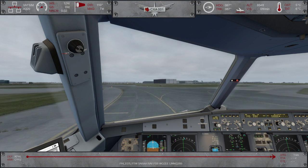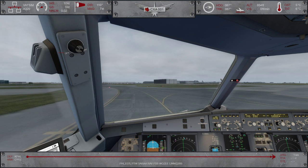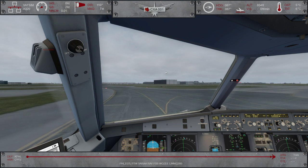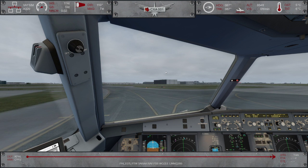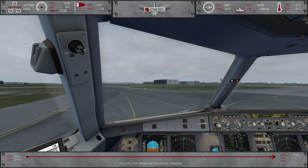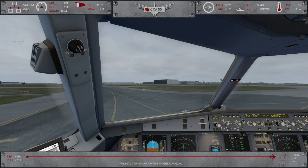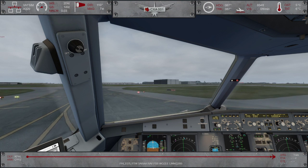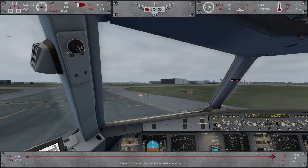Toronto Ground, Canadian Express 1, clear of runway 05 at Hotel 3, looking for gate Bravo 12. Canadian Express 1, taxi Terminal 3 via Bravo, Hotel Bravo, correction, then Alpha Tango, cross runway 15 left. Roger, cleared to taxi via Hotel Bravo, Alpha Tango, cross 15 left, Canadian Express 1.